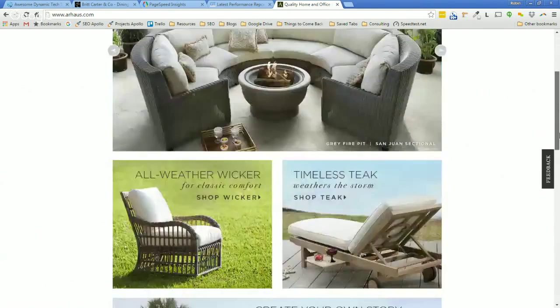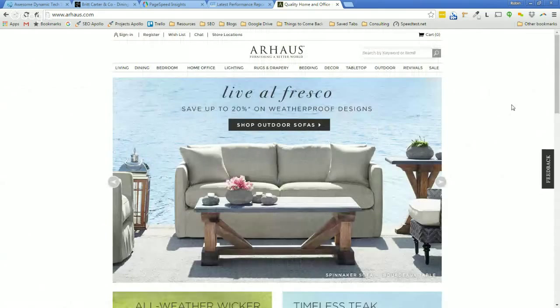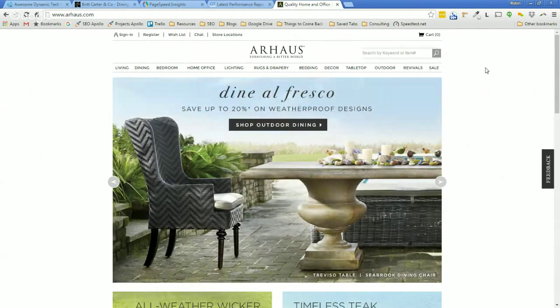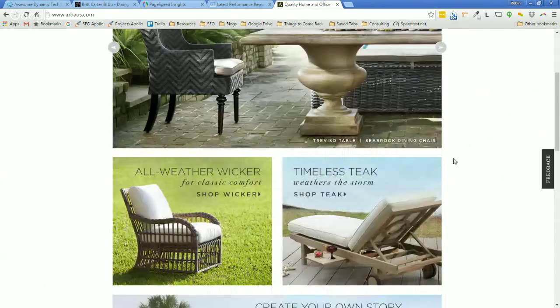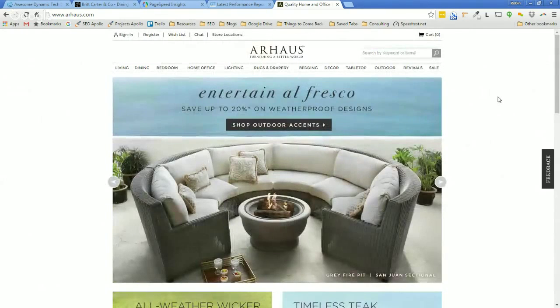Although they don't have a lot of words on their homepage, it's all pictures. That's another strategy you can go with, but I would definitely recommend having a lot of words on your homepage, so Google knows what you're all about. Their strategy is more to sell in person, so they're not as concerned about having the whole story on the front page. But for a smaller boutique place, that would definitely be way more important.